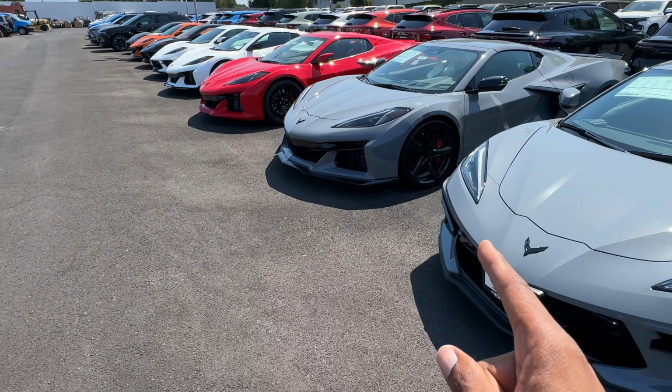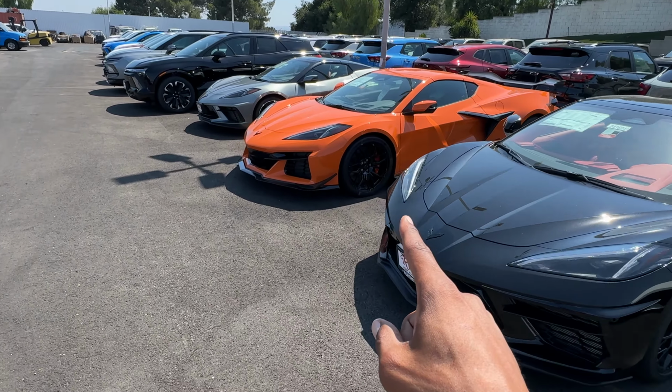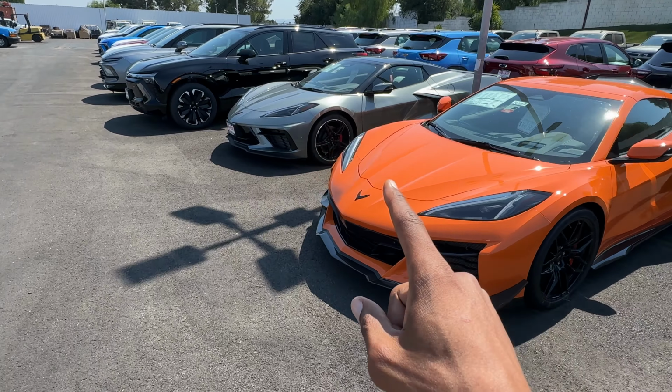I don't know if this is a Stingray further down here, but this is definitely a Z06. No, this is an E-Ray. This is an E-Ray. And this would be a Z06. This is a Stingray. This was what I was talking about earlier. This is a Stingray right here as well. This is a Z06. And this is a Stingray.